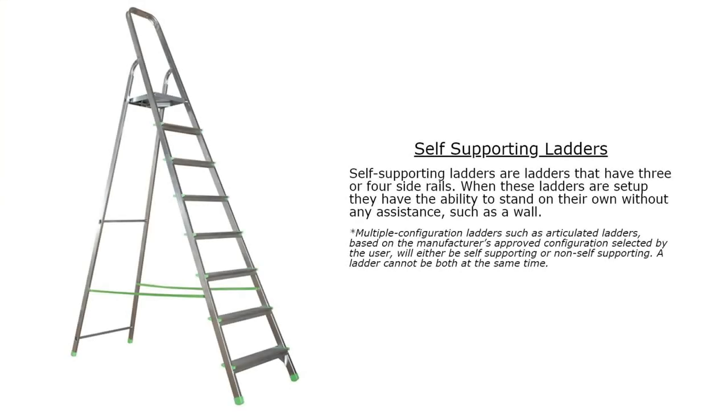Self-supporting ladders. Self-supporting ladders are ladders that have 3 or 4 side rails. When these ladders are set up, they have the ability to stand on their own without any assistance, such as a wall. Multiple configuration ladders, such as articulated ladders, based on the manufacturer's approved configuration selected by the user, will either be self-supporting or non-self-supporting. A ladder cannot be both at the same time.